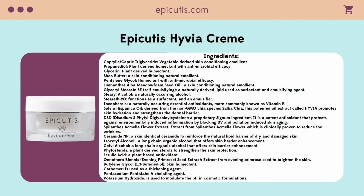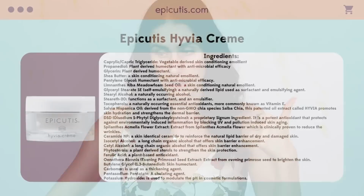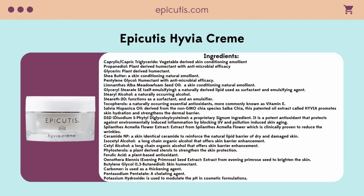It says it hydrates skin. Again, caprylic triglyceride, excellent, but basic as fuck. You can get it in a $2 moisturizer. Propanediol, glycerin, shea butter, pentylene glycol, all of this, meadowfoam seed oil, really, really good. Super fucking expensive. Honestly, the main callouts in this ingredient list are ceramides, specifically ceramide NP, as well as this DSD, this disodium S-phytyl diglucosyl cysteine, which seems to be another one of these patented kind of special molecules, and then a chia seed oil. Again, super good, but why the fuck are we charging so much for this?